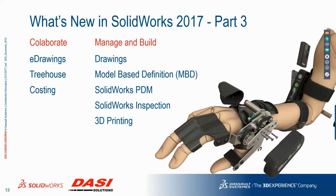Now, costing is a particularly interesting topic because if you do spend a lot of your time estimating the cost of a product, costing can benefit you in a very, very big way. We'll talk about that as we get to it. Managing and building, of course, is the final result of all of this exercise in creating digital media.